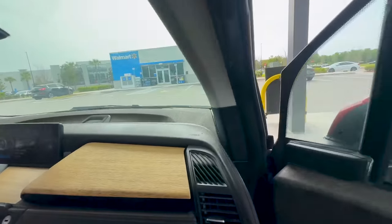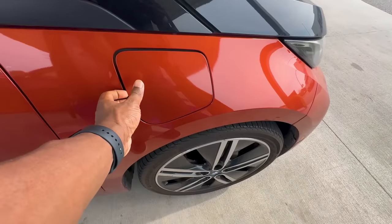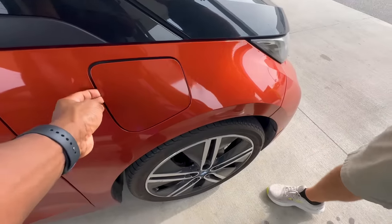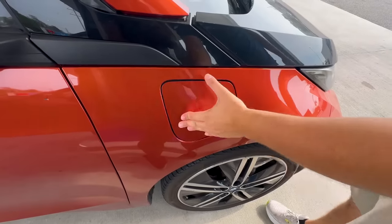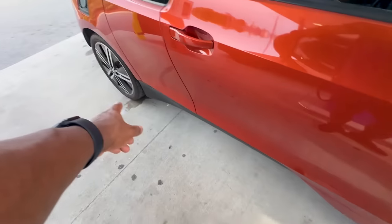My Teslas never did this, Sam. The Rivian doesn't do this. The Teslas don't do this. You have to unlock the tank, do you? No, you just have to be a man. Are you a man, Sam? You don't have to unlock it. Are you sure, Sam? What's this?